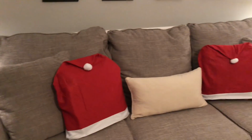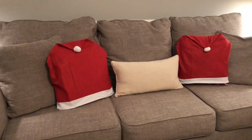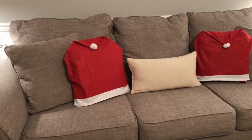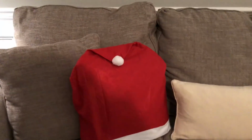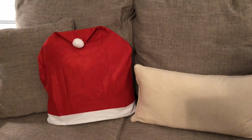And then on our couch, as you've seen in a previous video, I could never find any pillowcase covers I liked, so I used the little Santa hat chair cover things as my pillowcase covers, and I never made vinyl for them yet.